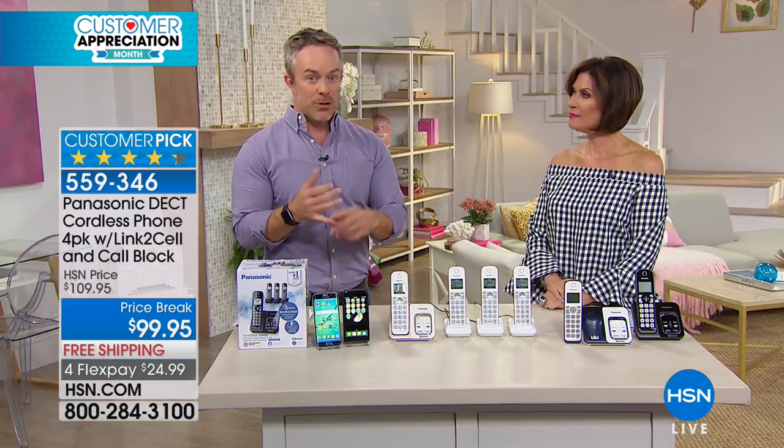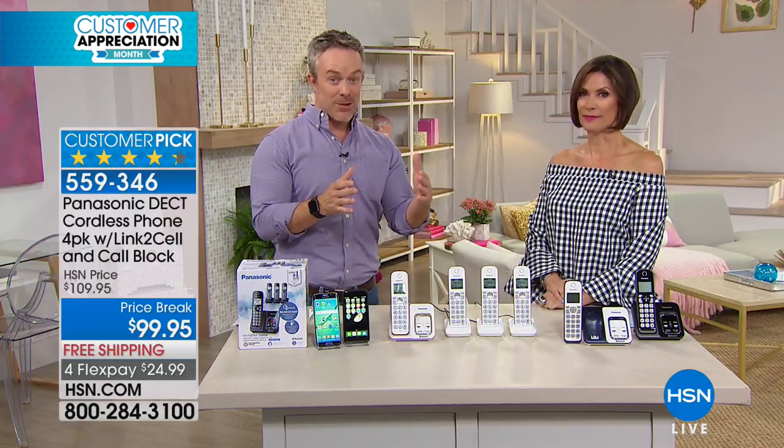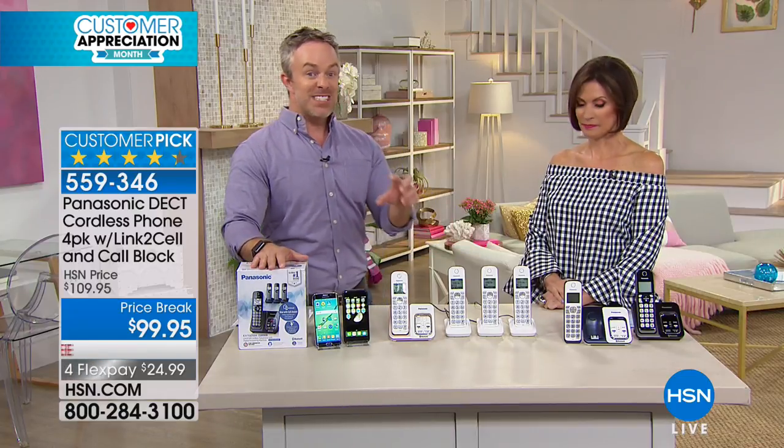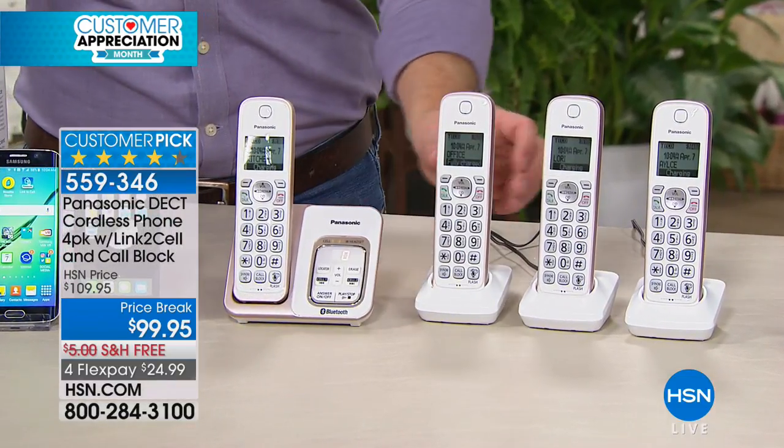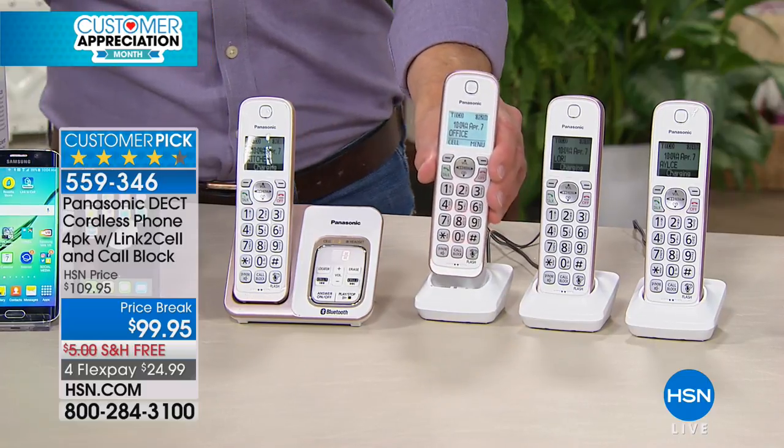That's better range. You can only go so far throughout the house. Now you can go further. Do you have static and interference from other devices in the neighborhood or in the house? With DECT 6, you get less interference, which is really phenomenal. But what really is the convenience is how you're gonna use it, because you can totally customize it.